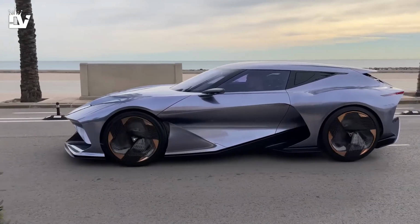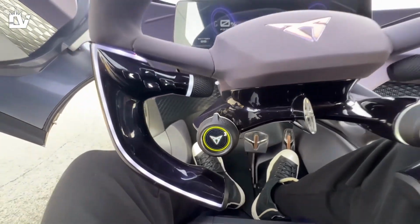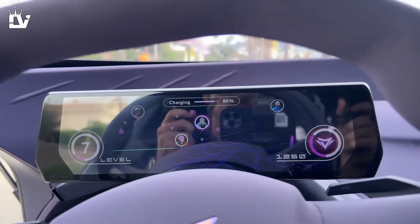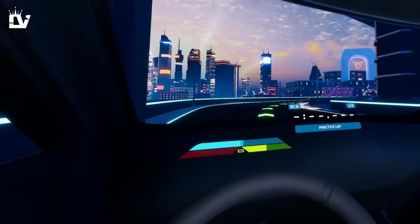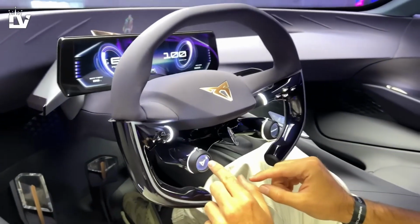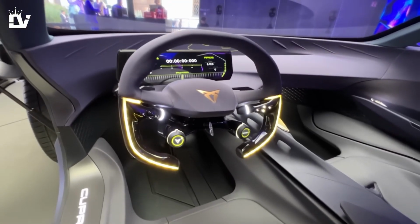These modes might sound more like advanced math functions than driving settings. Exponential 2 is the default. Exponential 3 switches you into racing mode, and Exponential Infinite takes you deep into the metaverse. Cooper's Meta app connects you to this virtual space, letting you experience driving in real time, much like a video game. And fittingly, there's even a Rocket League-style boost button on the steering wheel.